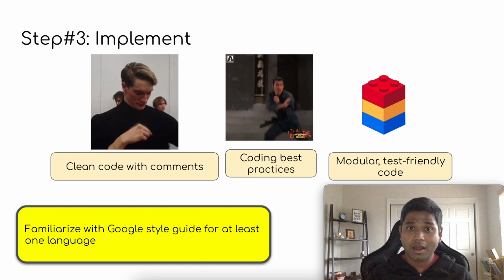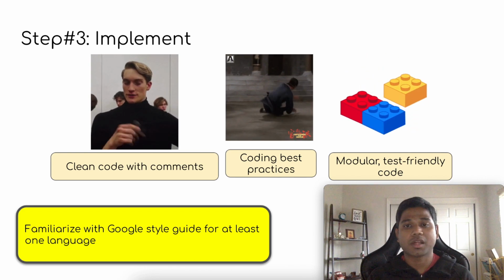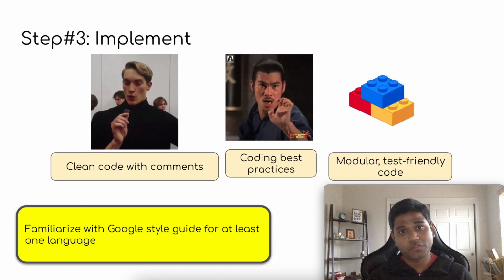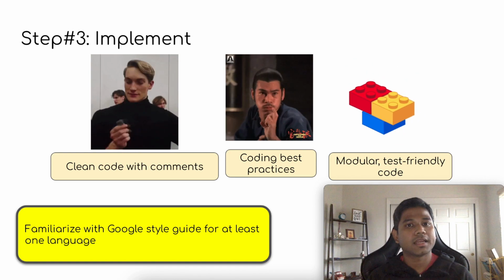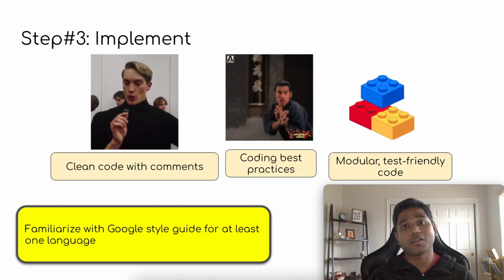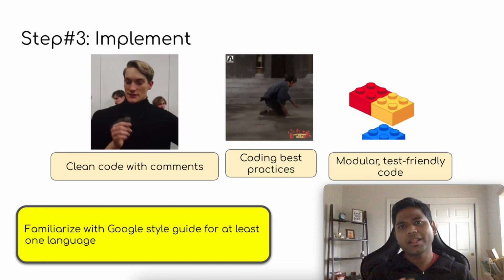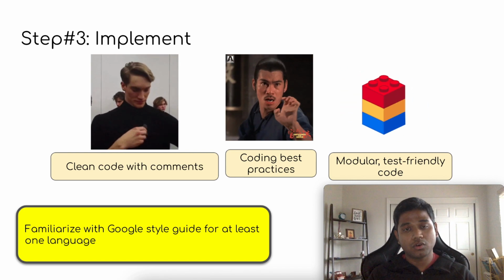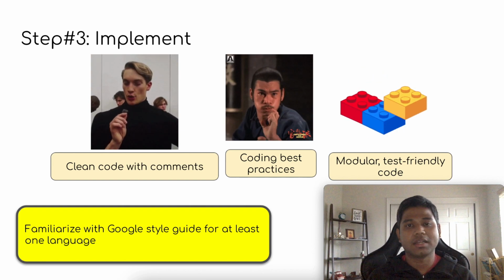One thing I would encourage is, if you're picking a language, let's say C++ or Python or Java, Google has style guides for each of these languages. It's publicly available on GitHub. I would strongly encourage you to check them out and make yourself familiar with these best practices and style guides. Adopting these things helps demonstrate good control over the coding, engineering excellence, and product quality in you as an engineer.